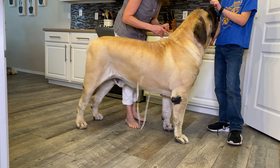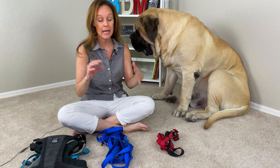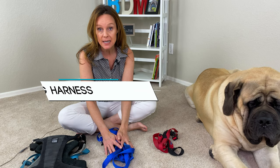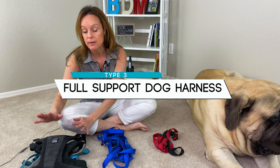Okay, so let's talk about the 3 different types of dog harnesses. And really, this is my category scheme. This is nothing official, but I like to think about dog harnesses for large dogs in kind of 3 different categories. So the first category is the basic category, and this is, like it says, really the most basic. The next category is going to be a more moderate coverage, a little more to these dog harnesses, and we'll talk about how they differ, and then the full support dog harness. But let's start with the basic dog harness.